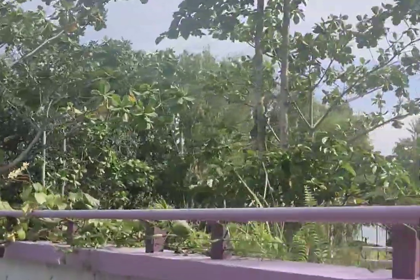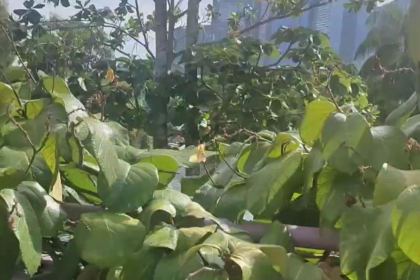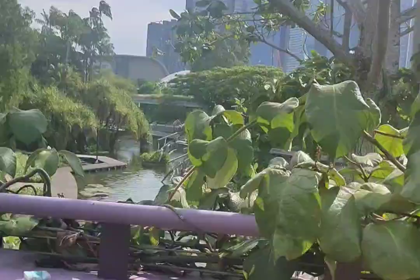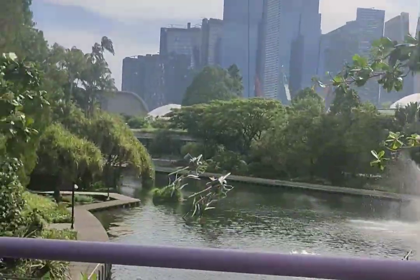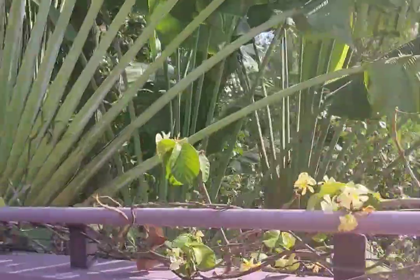Check out the mighty super trees on the left. You will see the 22-meter high OCBC Skyway suspended from the taller super trees. This aerial walkway offers a panoramic view of Bay South and the surrounding Marina Bay area.